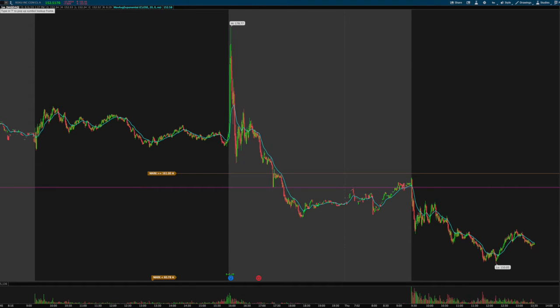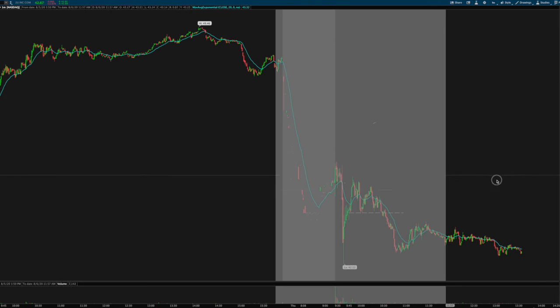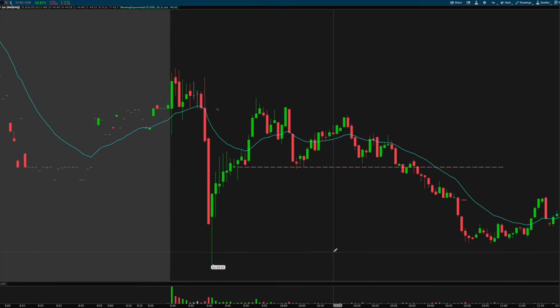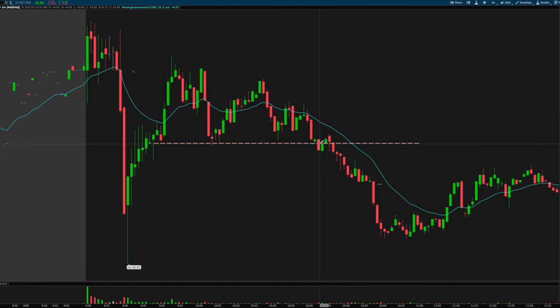Now taking a look at the next trade, we're going to be taking a look at TWOU, a $40 winner, $44 short. So I got in TWOU with a 44 short. Now, usually I would let this hit my stop loss, but this was kind of a different case.